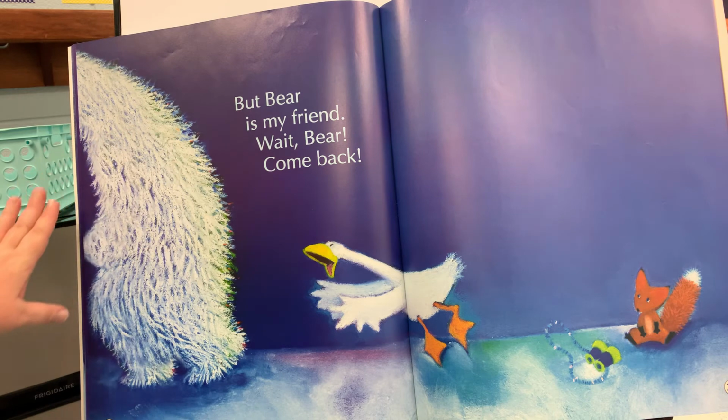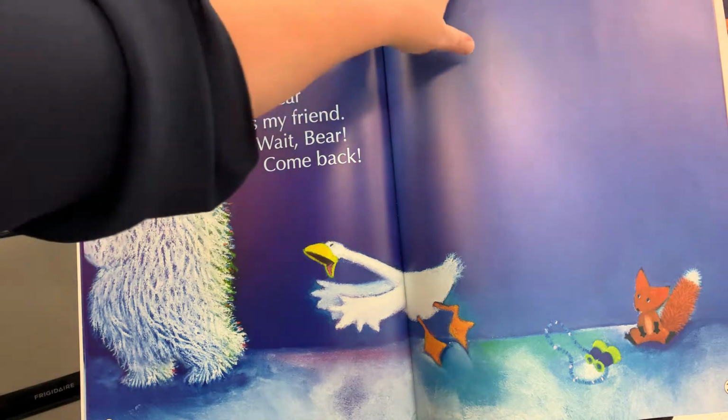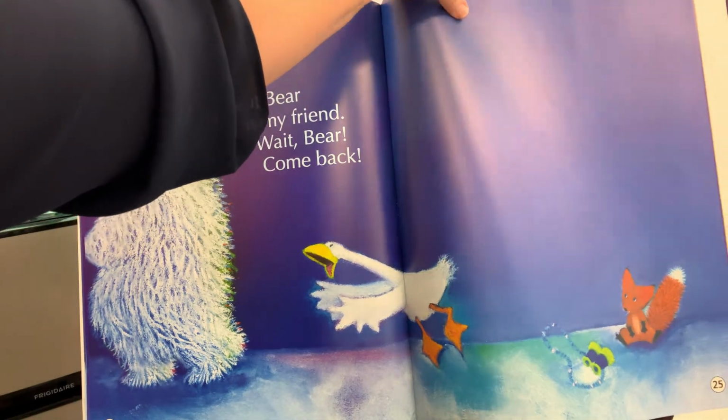So Bear's leaving, right? What's Duck doing? He's saying, wait, no, come back. And what is Mr. Squirrel doing down there? He's trying to figure out what did we do wrong? What's the problem?